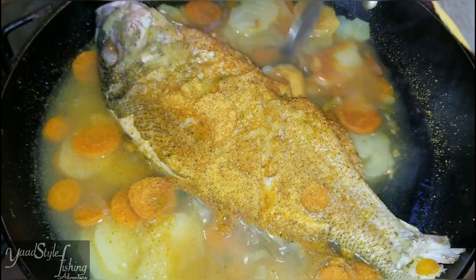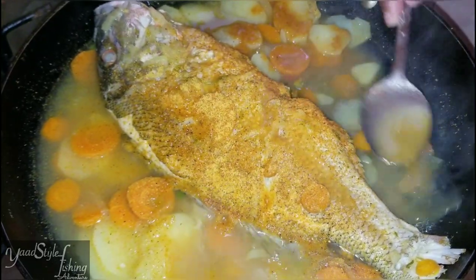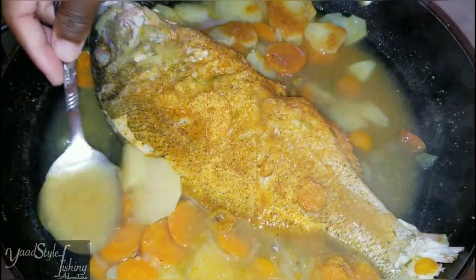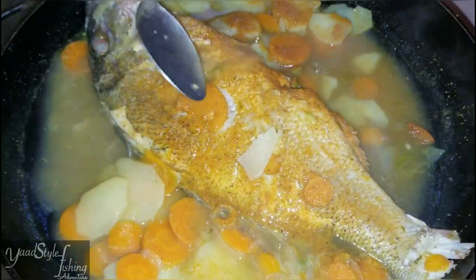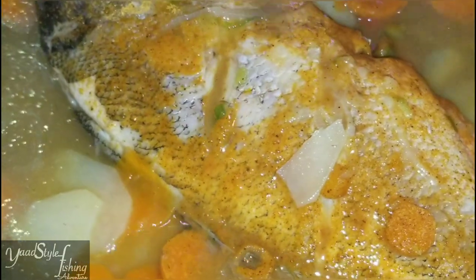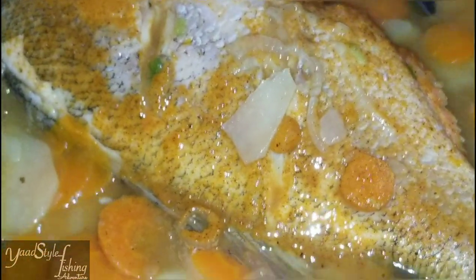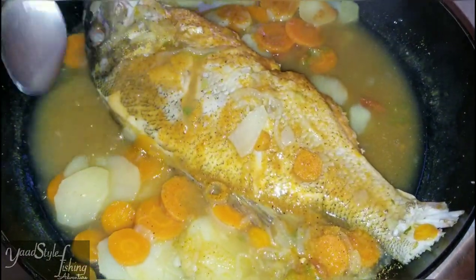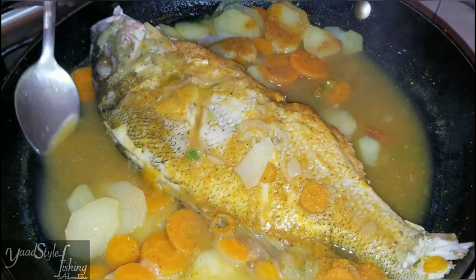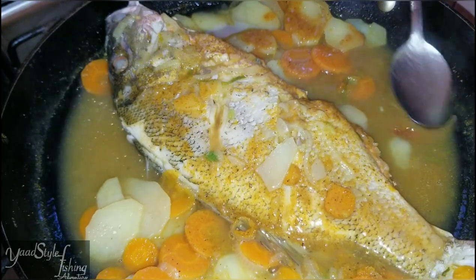So now we're gonna use a spoon to spread this. Pour some over the fish as well. Pour some more juice over the fish. Spread that. Look at that, guys. Nice. Okay, guys, so we are getting close to the finished product.